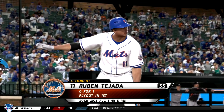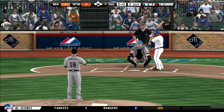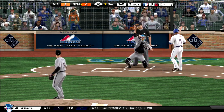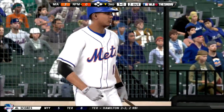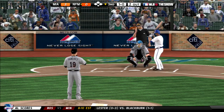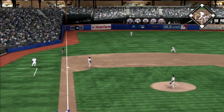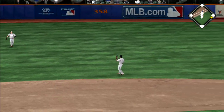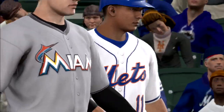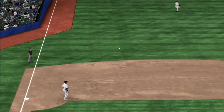Ruben Tejada will dig in here. He flew out his first time around. First pitch coming now from Sanchez. And he takes ball one. Changed up on him here, but this is lined into left field for a base hit. Well, this club has gotten contributions from a number of guys here in the opening month of the season, and this guy's definitely on that list. That's another solid base hit right there.